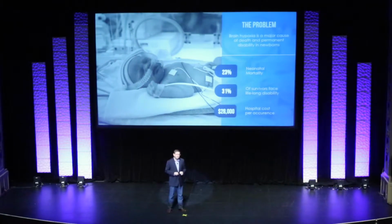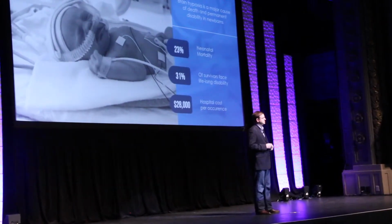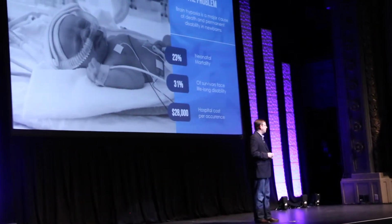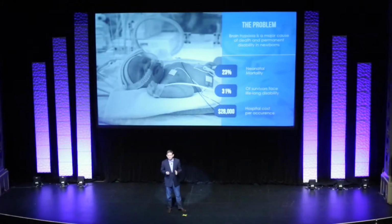Brain hypoxia, or the lack of oxygen getting to the baby's brain, is a cause of 23% of neonatal death. That's second only to prematurity. 31% of the survivors face severe and lifelong disability, including mental retardation, cerebral palsy, and epilepsy. And it's the 9th most expensive hospital condition, costing on average $28,000 and requiring 16 days in the NICU. So if obstetricians are worried about brain oxygenation, why don't they have a tool that'll measure it?